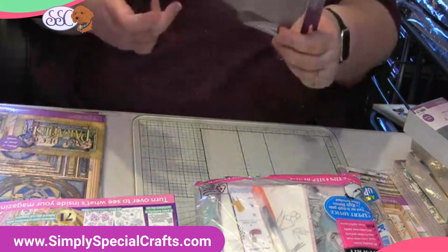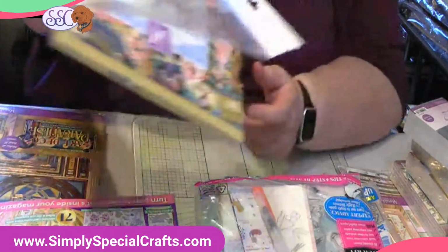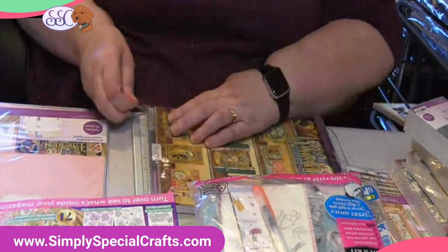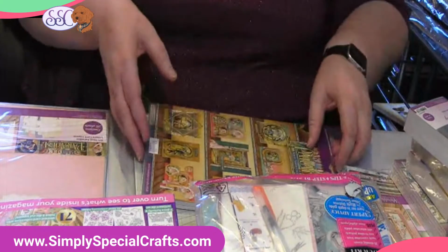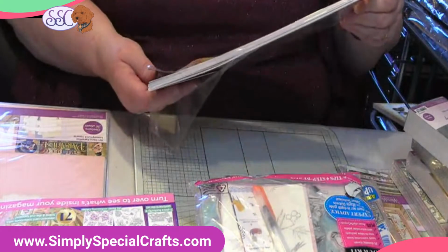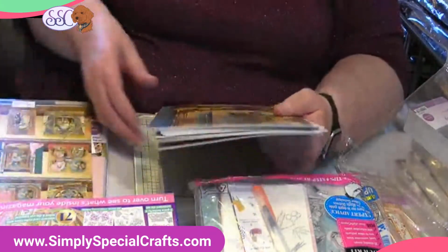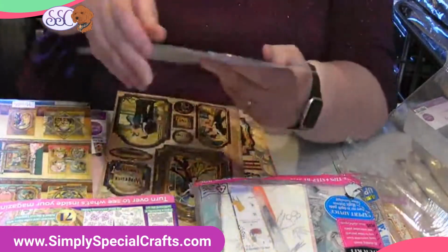Okay. Whew. Here, let me try and put that back in a way that we don't destroy the package I've already torn up. Okay, here is the luxury set. Oh, I was going to say how many GSM that was. What's the front of the package say? It does not say, but it is a lighter weight paper on that one. These, of course, are going to be the 300 GSM papers. Here's our first topper set. You get 2 each in here.